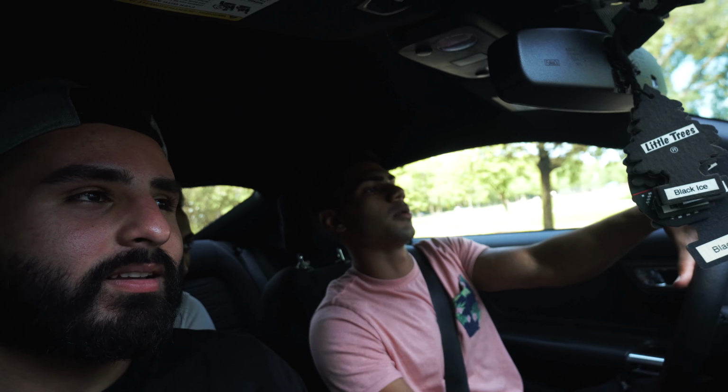In the Ford Mustang GT, Ali in the driver's seat. What's going on, guys? Nice to meet you. Ertiz in the back. What's up? I hope you're a safe driver. Oh man, there's no safe when you're driving this car. It's actually my first time experiencing an American muscle car, and I'm quite excited.